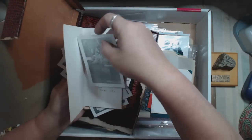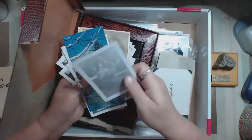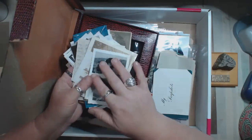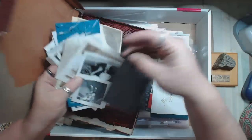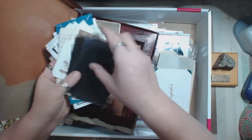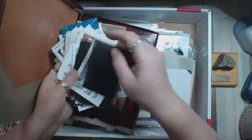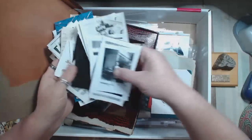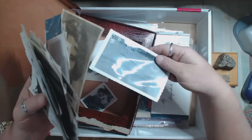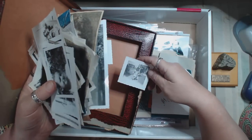There's like a greeting card. Oh. Yeah, lots of pictures. And some negatives. Ooh, there's a bunch of negatives in here. Medium format camera. Look at that, there's tons. Oh, there's a picture of an alligator. Nice. Oh, this is funny.